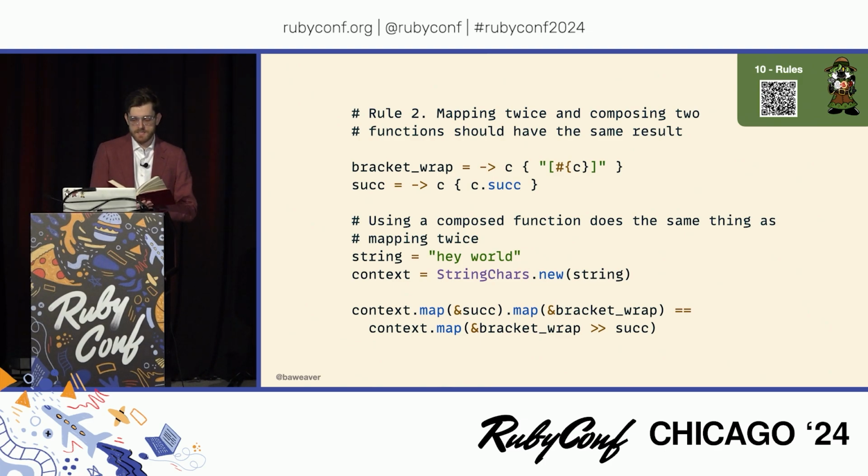Why do we care about this? Because after all, these are just functions. Our string characters class should not be doing anything unexpected to them like mutation or extra steps. Or more simply, we do not wish to surprise people using it. What you see is what you get, and there should be no surprises.